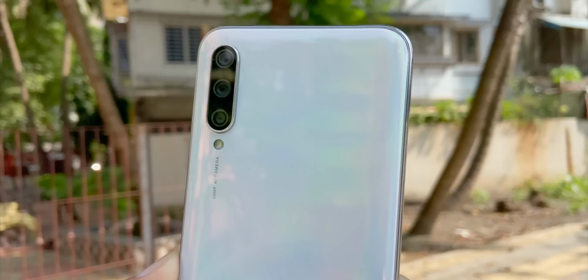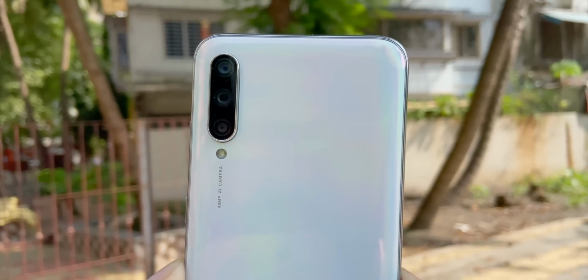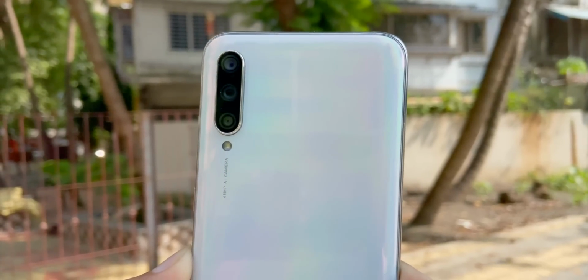I used it for 2.5 months and now I think this is one of the best phones you can get under 13,000 rupees. So what changed my mind? What's so good about the Mi A3? Allow me to explain in this video.